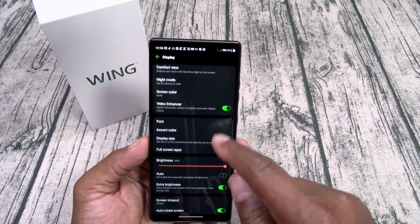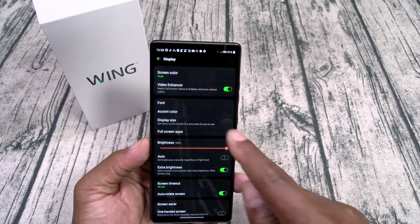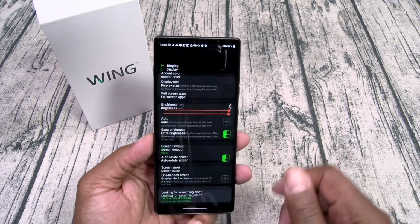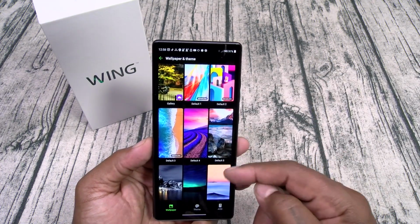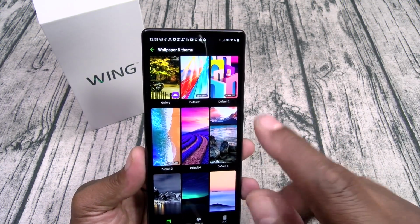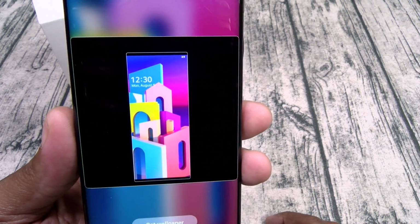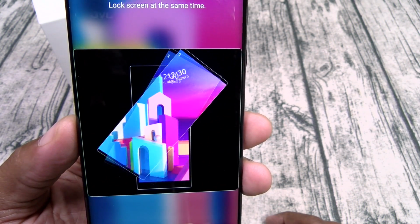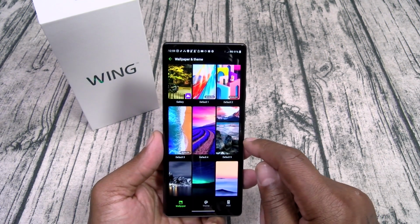You got night mode, screen color: natural, vivid, cinema, custom, of course, display size. Again, fully customizable. If you ever had an LG phone, you know you could pretty much tweak all of the settings. Wallpapers and themes. You got a few defaults like this, a few live ones like that, the water one that I'm using right now. That's the best live one that's default. This one right here, this is how it's going to look. And then when you unflex it, it's going to look like this. Like I said, the water one looks the best.